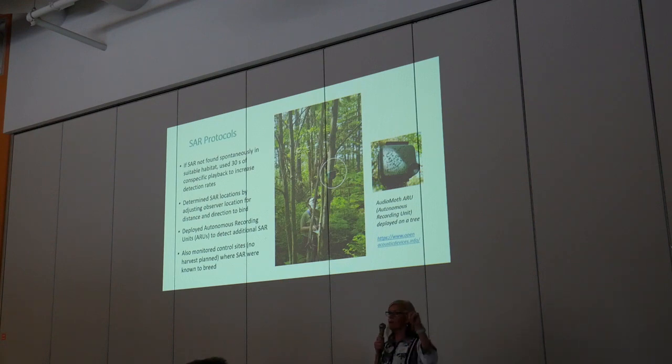We mapped out the locations of the birds by, usually you're not standing right next to the bird, so how far away is the bird in what direction? And so we're mapping out the bird's territory. And then we also used autonomous recording units like this AudioMoth here that you may have heard about. If you want to see what one of these looks like, I have some with me after the talk. And so we use those at the harvest blocks to detect additional SAR and also to monitor control sites.